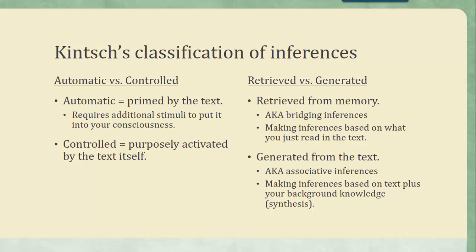In our last video on the structure building model, I talked about inferencing types that were common to all of the major reading comprehension models, and I talked about bridging inferences and associative inferences. And what Kintsch calls the retrieved inferences are the same thing as the bridging inferences. Here you're making inferences based on what you just read in the text. And Kintsch's generated inferences are the same thing as the associative inferences. This is the text requiring you to mentally generate information beyond what is just printed there before you. It is pulling in your experiences and your background knowledge to synthesize the events of the passage.